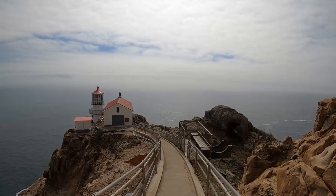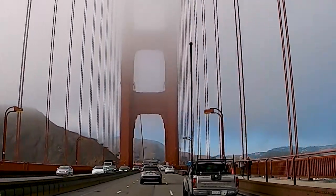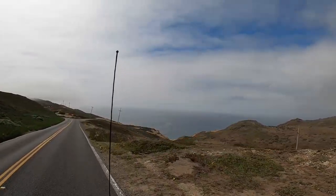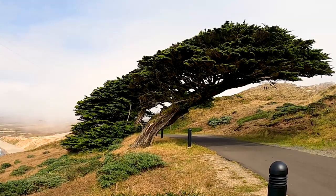Hey everyone! Welcome to beautiful Point Reyes National Seashore. This is a protected wilderness area about an hour north of San Francisco. It's this narrow little point of land that goes out into one of the windiest and foggiest areas in the country. And it's just absolutely gorgeous.